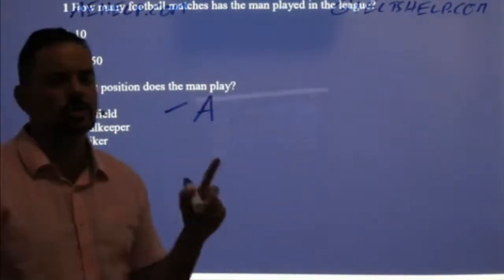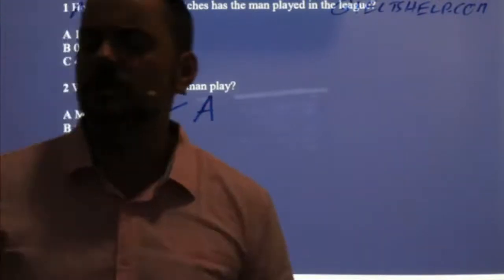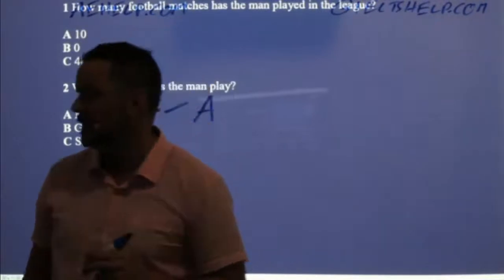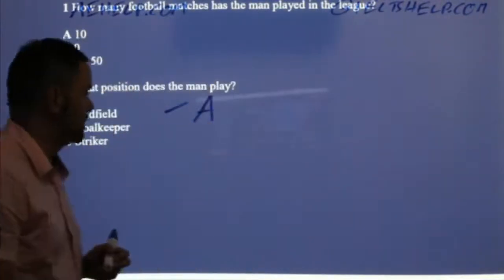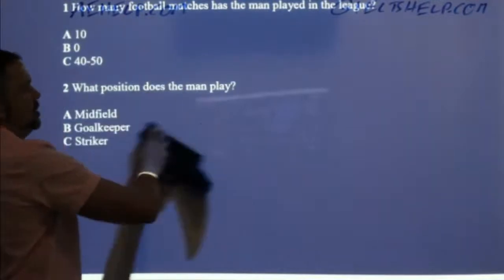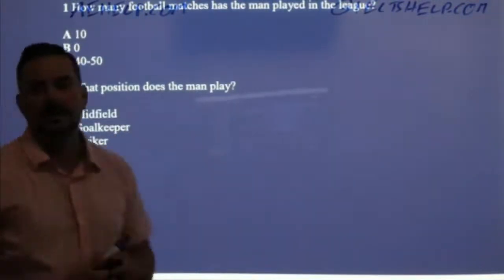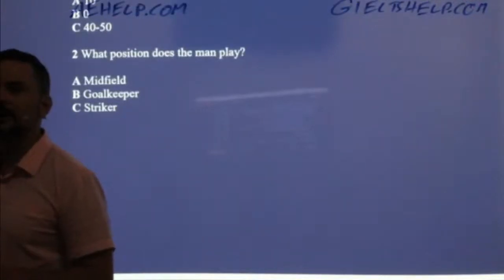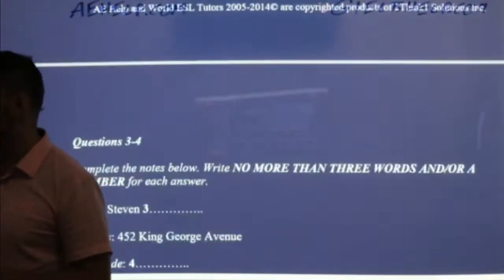So sometimes it's tricky, so pay attention, especially in parts 3 and 4, that some answers look okay, but there might be a better answer. Okay, so IELTS is looking for the best or the most accurate answer. And in this case, that was A. All right, so good job, Simran, Milan, David Beck, and lots of others who got that one correct.